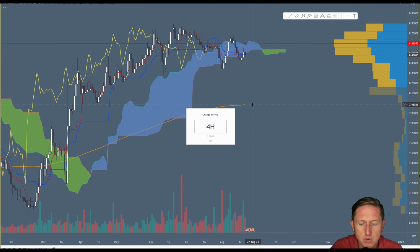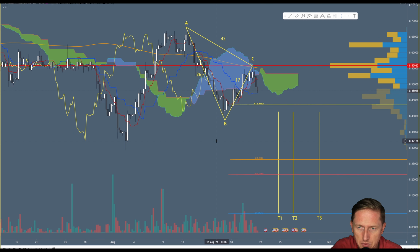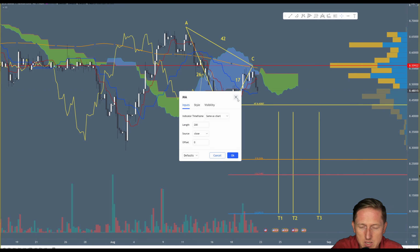If we go to the 4 hours chart, we can see that I made some drawings already for you, so we don't waste time. We have an A, B, C, and I marked 26, 70, and 42. This is actually 25 and 18, but since we have in Ichimoku 26 and 17, that looks much prettier. So I put 26 and 17. So you have an idea what I meant by the significance of these numbers. We have a nice impulse, 26, 17, bouncing off the cloud, bouncing off our MA200. As you can see, it's a very good indicator on the markets.